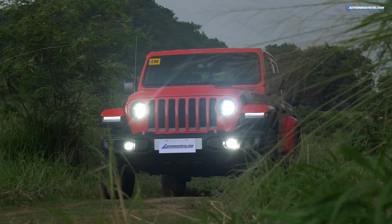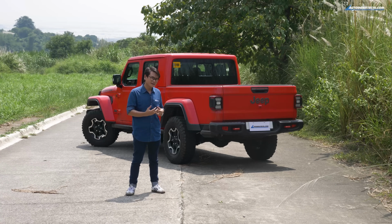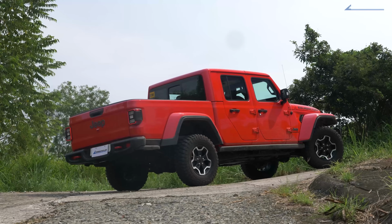Well, think about this. The Jeep Gladiator is the kind of vehicle that just doesn't care about the negatives, and it's bold, it's brash and all that, and what you see is what you get. And if you're that kind of person, then maybe the Gladiator is just the truck for you.